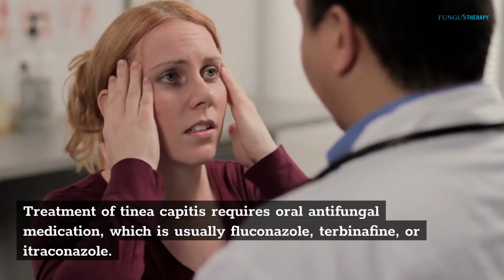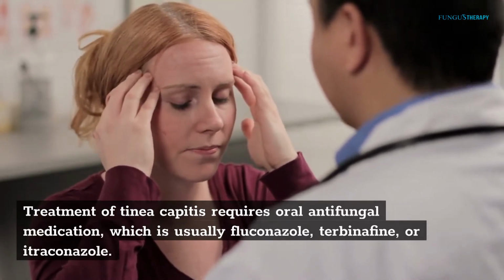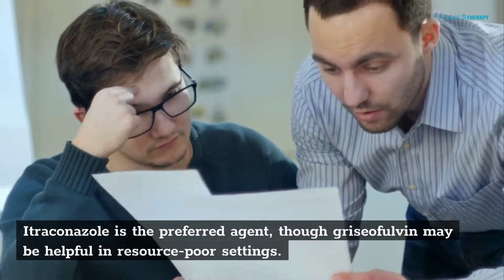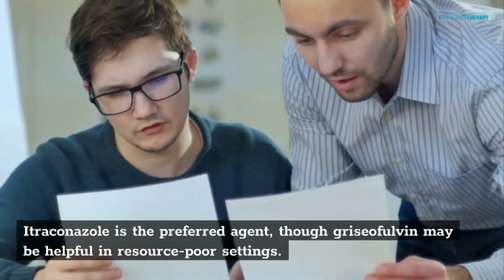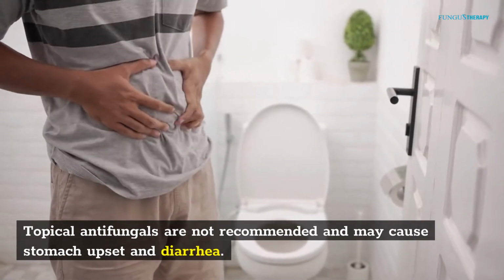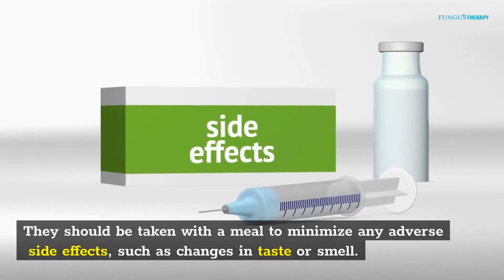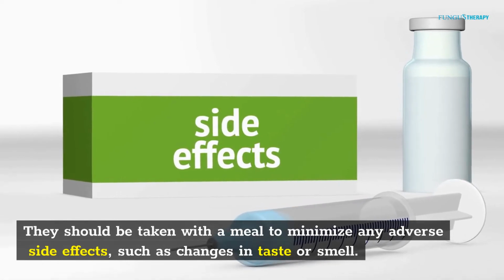Treatment of Tinea Capitis requires oral antifungal medication, which is usually fluconazole, terbinafine, or Itraconazole. Itraconazole is the preferred agent, though griseofulvin may be helpful in resource-poor settings. Topical antifungals are not recommended and may cause stomach upset and diarrhea. They should be taken with a meal to minimize any adverse side effects, such as changes in taste or smell.